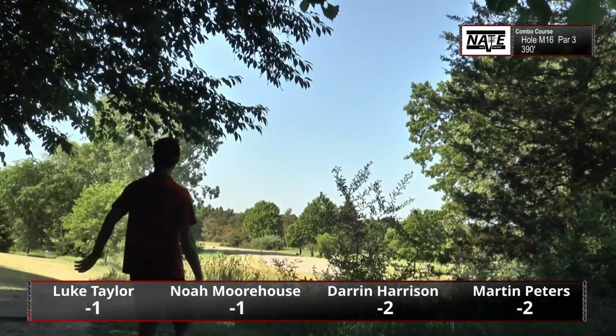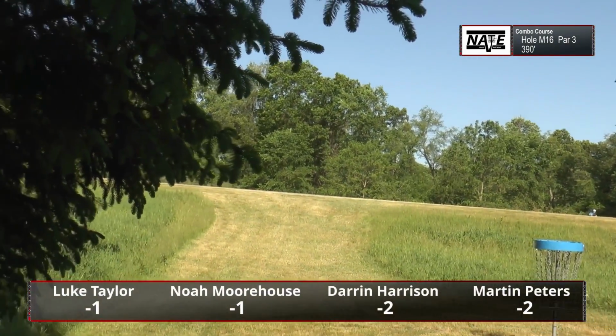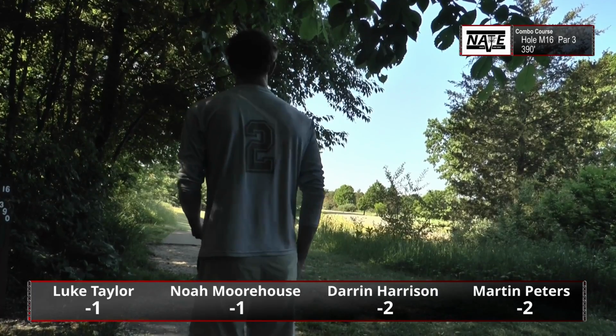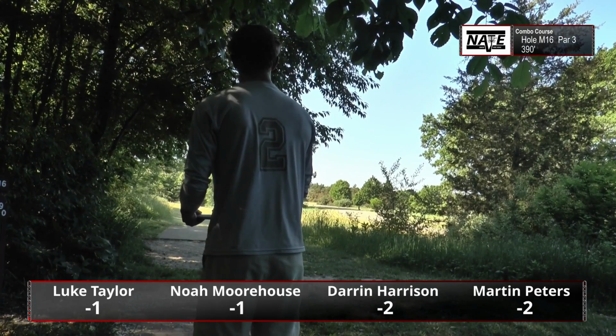Little fun fact for the kids. Tidbit there. We got Luke putting a real hurt on this one. I think it's a little bit high and left of where well, that's why Luke's throwing the disc. Yeah. And you stand corrected. Perfect shot from Luke there. Just overshot it a little bit. Great run, though. Yeah, that was a bona fide ace run. I'm going to say it.